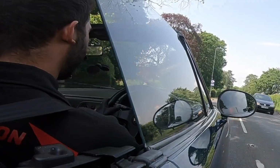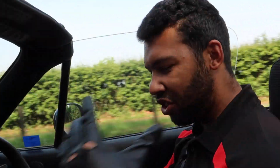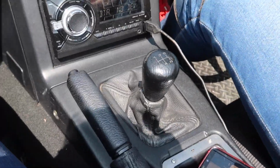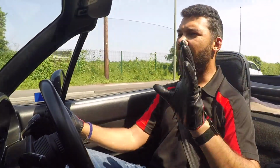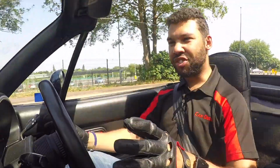So flip it into third. It is pretty responsive. The power is mated to a 5-speed manual gearbox, which I have to say, it's sweet as a nut. It feels just as good as when the car was first built. The changes are lovely. There's no notchiness whatsoever. They're snappy, they feel mechanical. It's a wonderful gear change. If you want an example of what a proper gear change should feel like, drive a Mazda MX-5. Because the gear change alone is so satisfying.